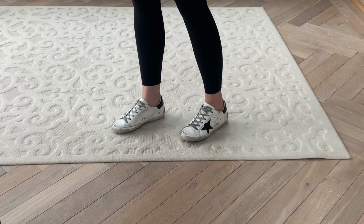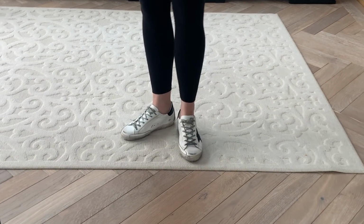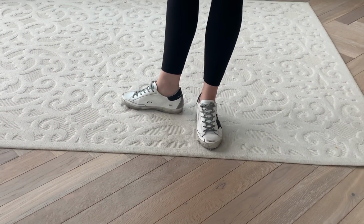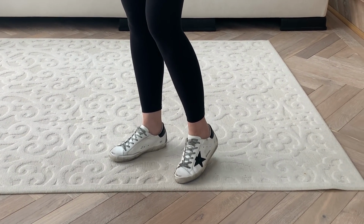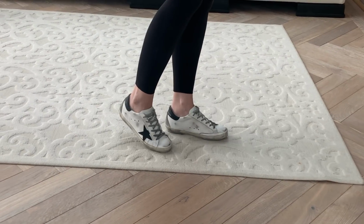Obviously a little bit of creasing now because, you know, they're worn. I bend my feet as you do when you walk. But yeah, so far so good. Really comfy, no issues. I do have a blister at the moment, and the blister was totally fine. I have it bandaged up a little bit, so all good. Very comfy, and yeah, kind of loving them.